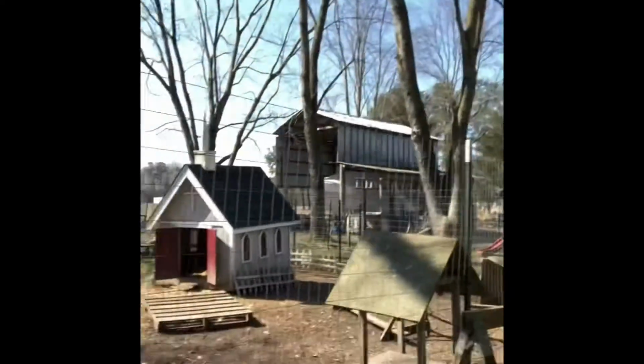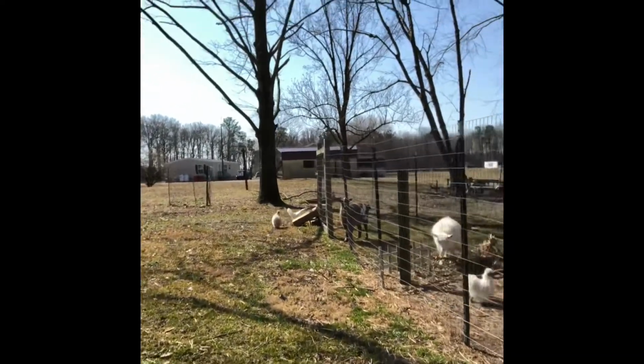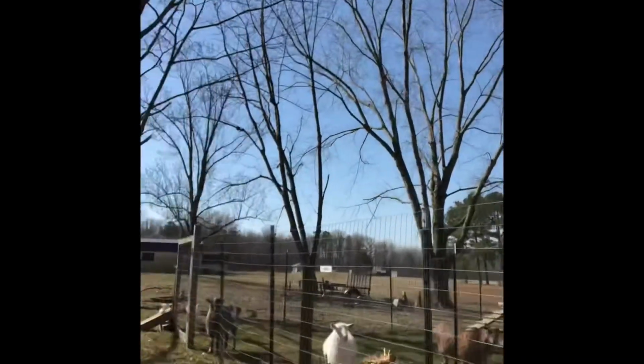Come on. There you go. There. She ran back in. But anyway, they'll jump out when they're ready. I just leave the door open and they'll hop out. Well, there they go. They found their way out. They'll go grass feeding and eating worms and whatever they want.